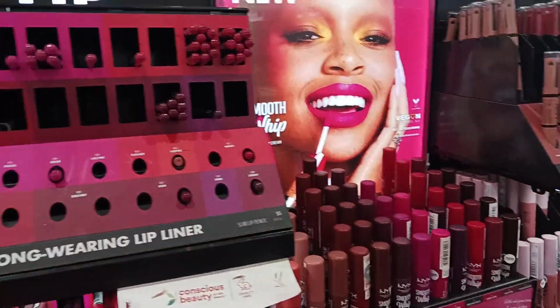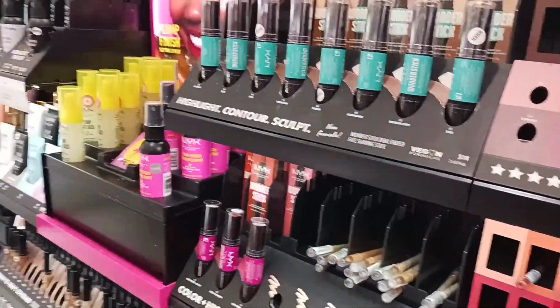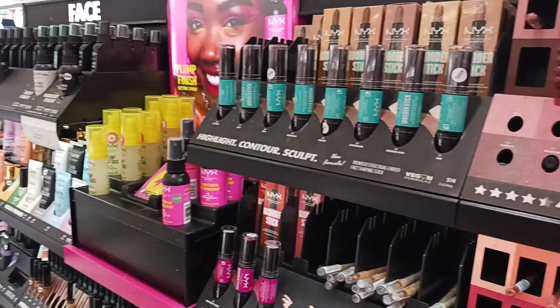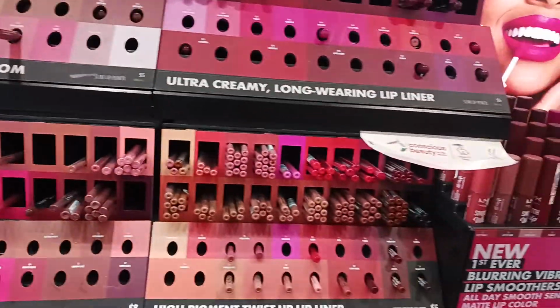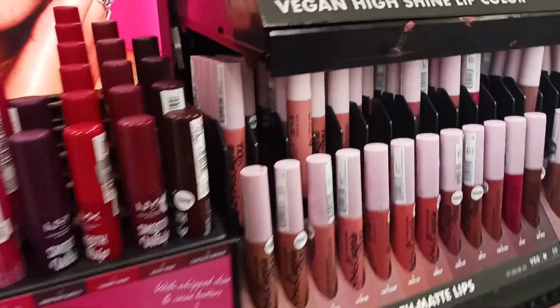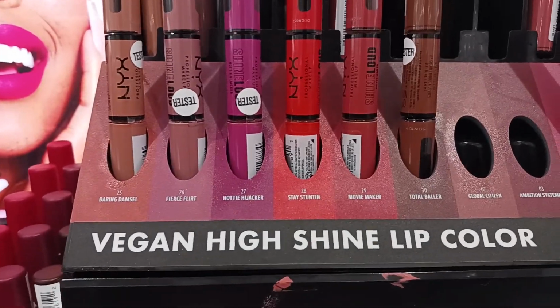O, diba? Yan po. So, as I said a while ago, we're on this area. Parang nandito lang tayo sa section na to. So it's already, probably I just only make it for every episode. Gawin natin 10 minutes, diba? So, ito naman may mga vegan high shine lip color. So, mga vegan naman yan.